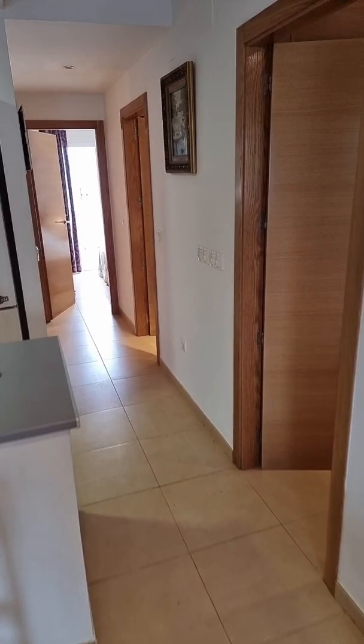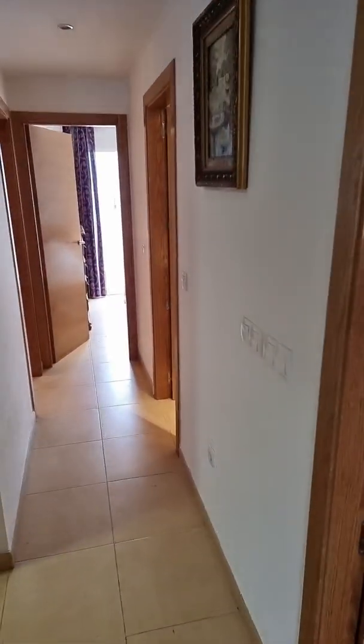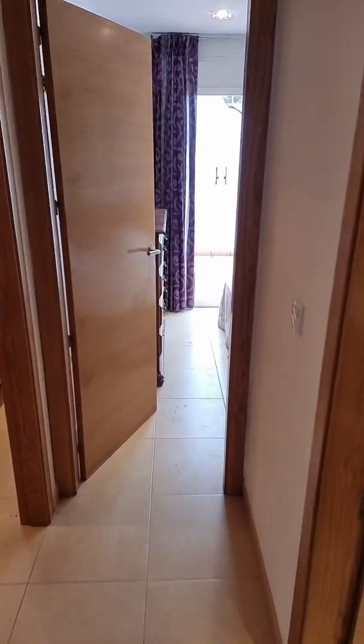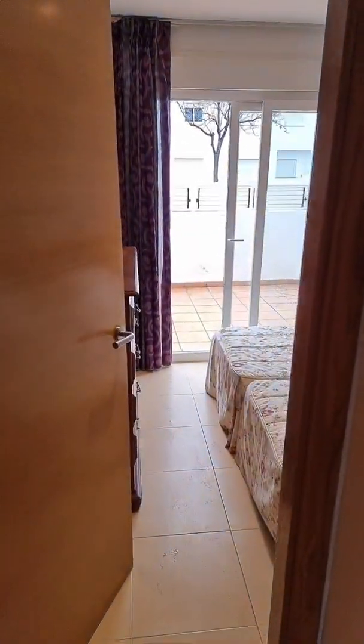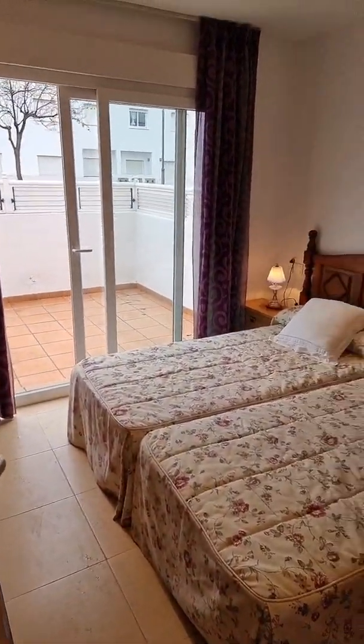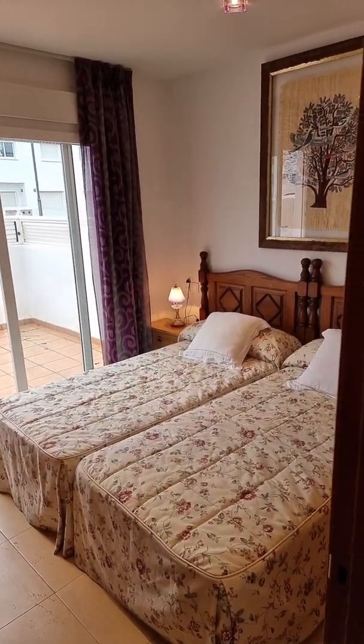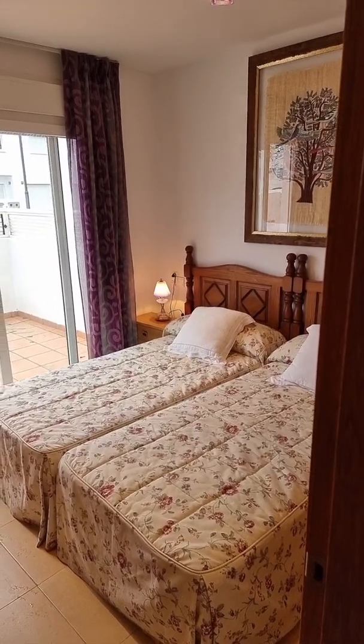It has never been rented, only used by an elderly couple over years. And now, as the lady has become over 80 years old, she rather prefers to stay with her family and doesn't want to stay on her own anymore on Condado. So that's the reason why we are selling this property.